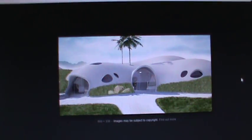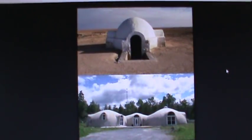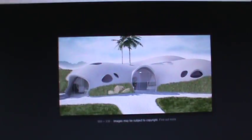move towards is a concrete dome. Now you can have a nice simple one like this, or the one in the bottom picture, a little more elaborate. But when you're talking concrete domes, you're talking something that is hail-proof, wind-proof, flood-proof, bug-proof, hurricanes, tornadoes. They can take just about anything that you can throw at them. And you can even have a home right in the middle of a fire and be okay. Concrete doesn't burn, doesn't rot, and is extremely strong.